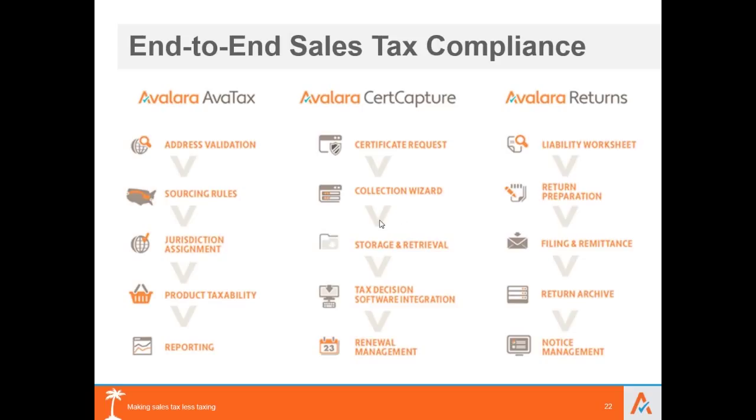So I'll work with customers and we'll talk through your needs and what you're doing and how we can automate and see what makes sense. If you need all three, then we'll look at that. If you maybe need just two of them, you don't have to deal with certificates maybe, then we can look at calc and returns, or whatever your needs are. So we always look at each customer independently and work with you for what your needs are. Okay.